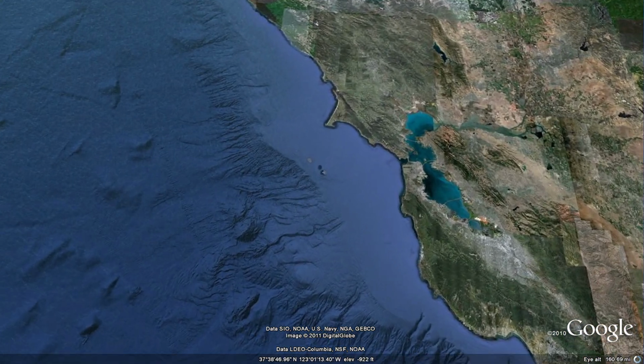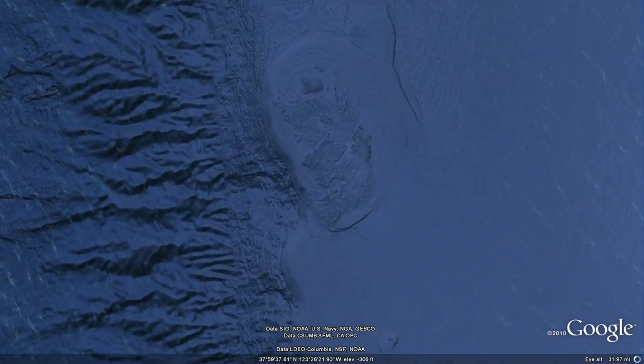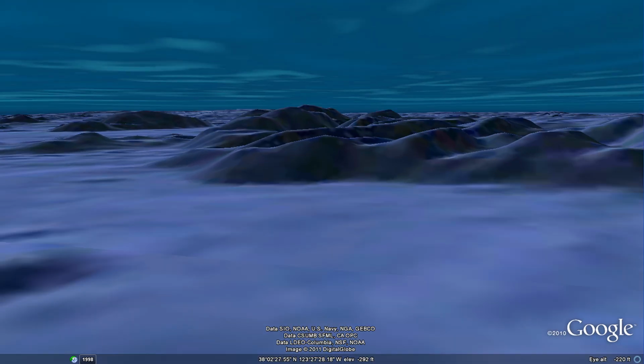The California State University at Monterey Bay has collected new data off Cordell Bank off the west coast of California near Bodega Bay, an area whose fish and wildlife have rebounded since it was made a protected area 15 years ago.